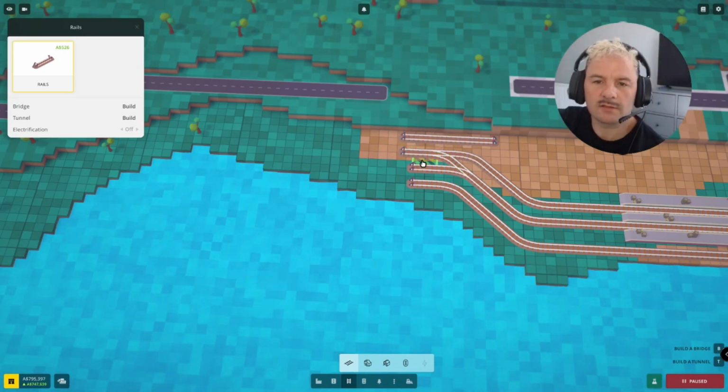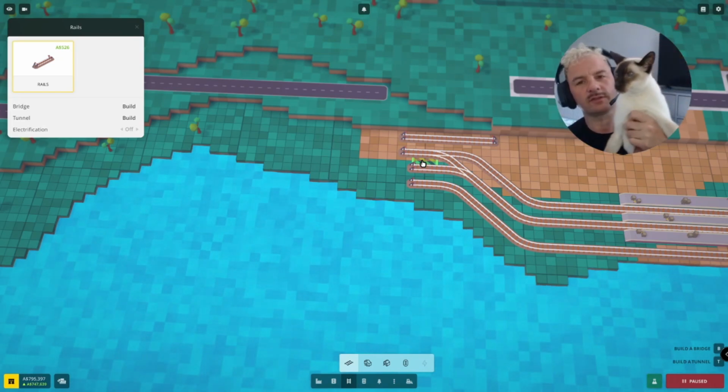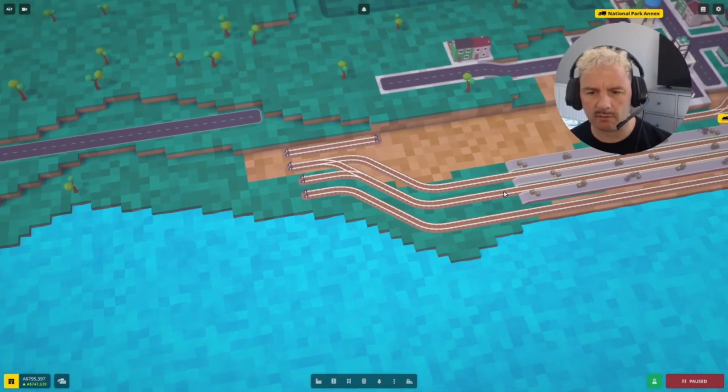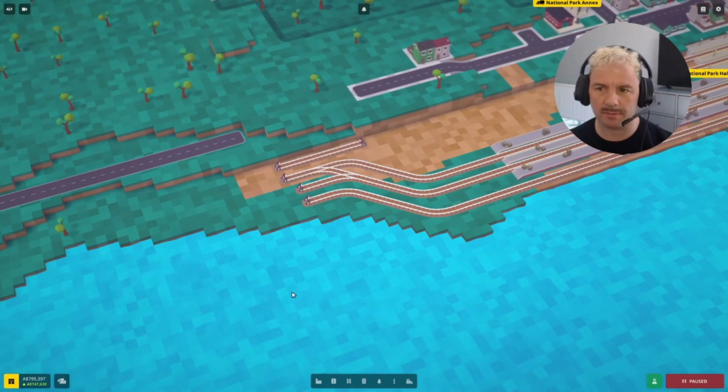There he goes. This is the chief. Little chief there. Okay, so we're back. Yeah, so let's see here. So we're doing rail corridors. I just noticed how much money we spent too.